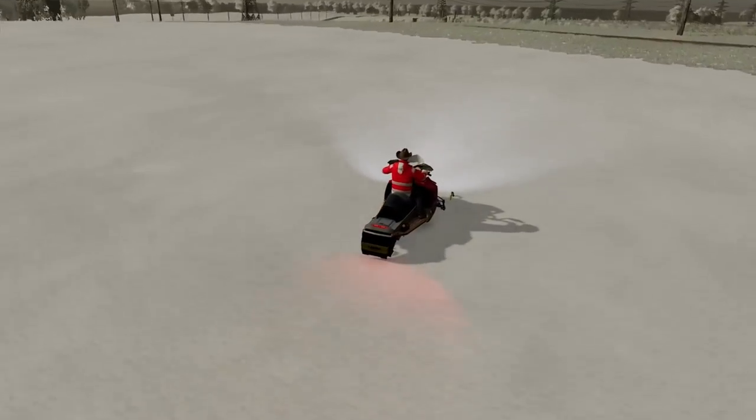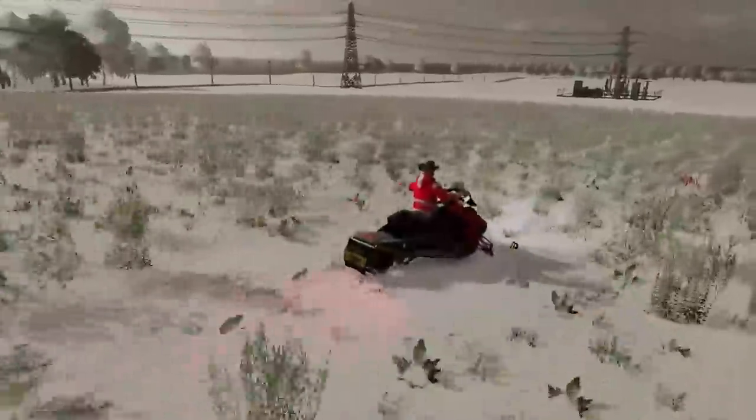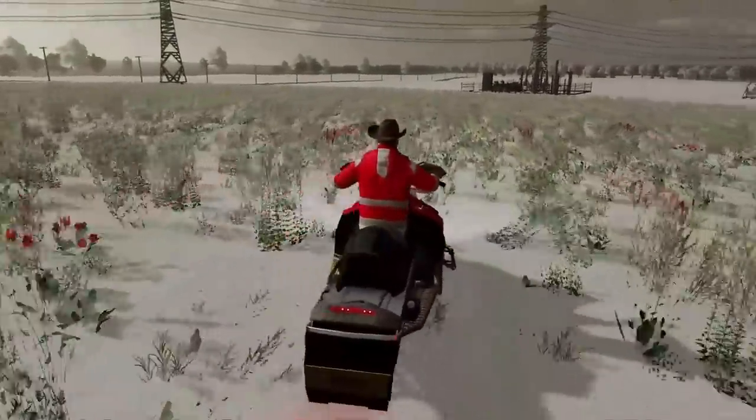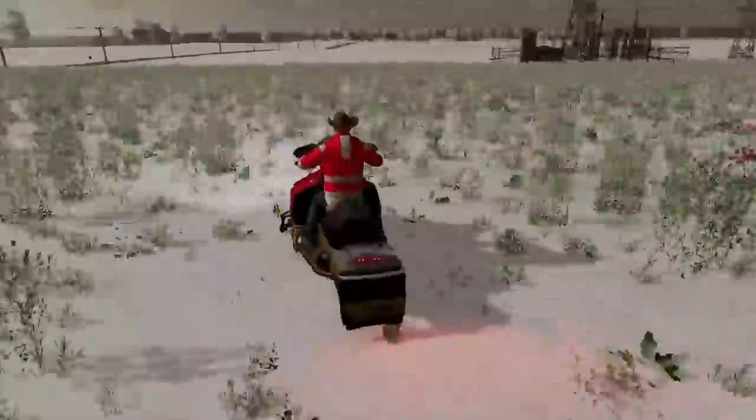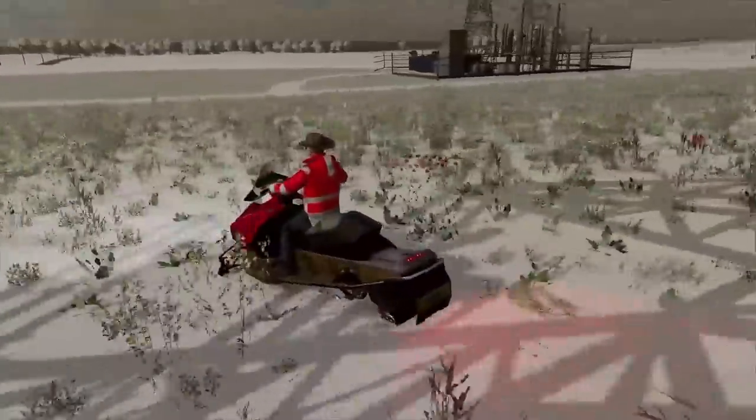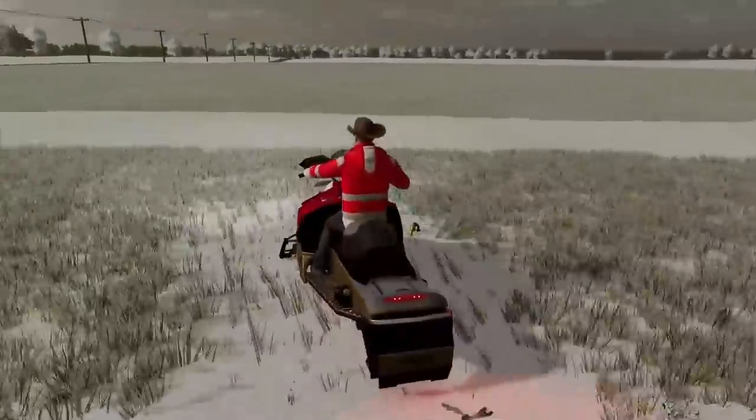Here's a road. Hit the jump. Oh, yeah, boy. All right. Should be right on here. We're on some farmer's old crops, so we got to get out of this. Oh, there's birds flying out. Oh, geez. Watch out. Okay, here we are. We found the next trail.